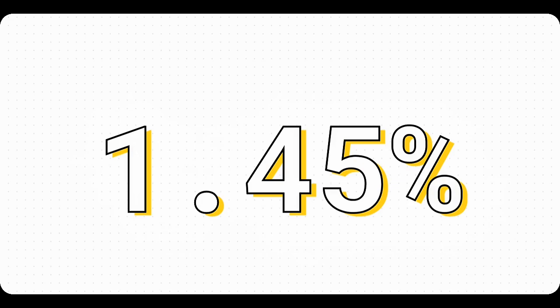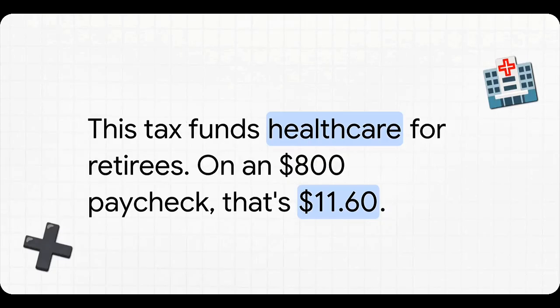The second part of FICA is the Medicare tax, and this one comes in at a flat rate of 1.45%. And this tax has one job: funding healthcare for retirees through the Medicare program. Let's do the math on our example again. 1.45% of $800 is $11.60. See how these small percentages are really starting to add up?